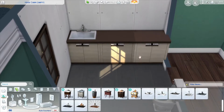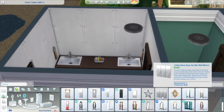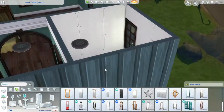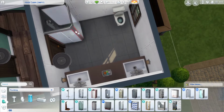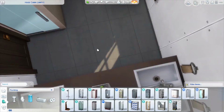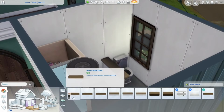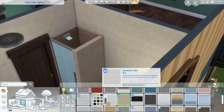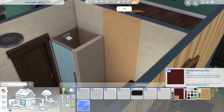And for the bathrooms in this build, I used a lot of Spa Day. I never really used the Spa Day bathrooms that much. I love the tiles and everything, but I'd not really used the bathroom items, but they're actually so pretty. Like this shower I love, and I love that little wooden floor mat thing. I put that under my showers quite a lot. I think that looks really nice.